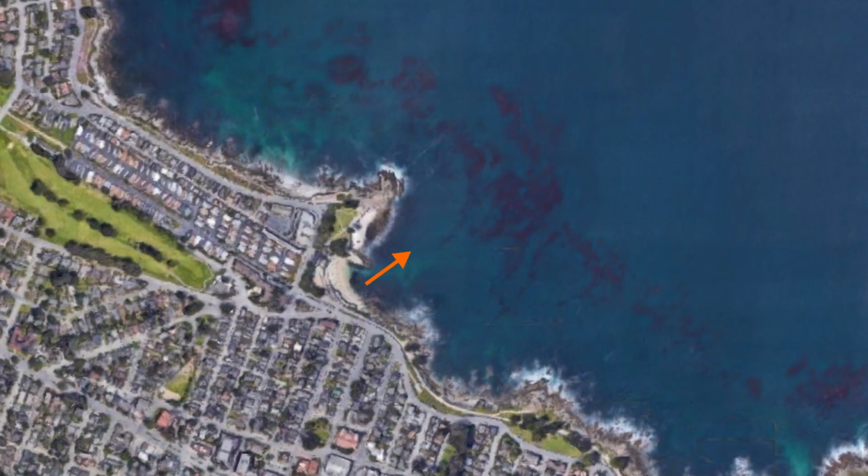We got in at Lovers 1, and then we went roughly north until we hit the big sand patch at the end of the point. Then we went roughly northwest-ish and headed basically towards Otter Cove. And we made it basically all the way to Otter Cove.